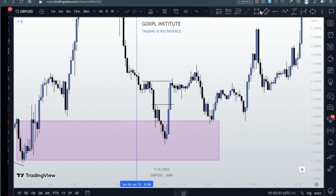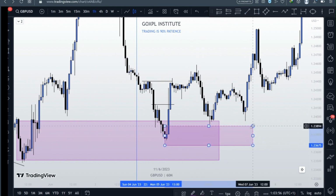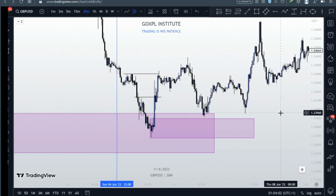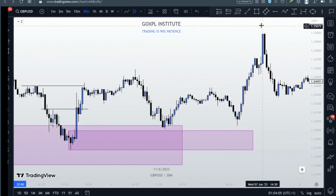So the market came near to this other block here. It did not tap me here. What should I have done? I should have gone to the lower time frame and looked for a change of structure and a continuation. And this was where it occurred.